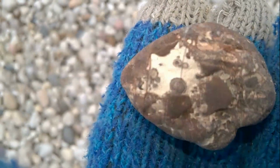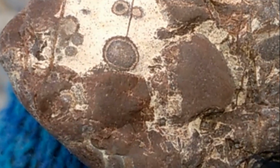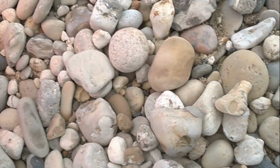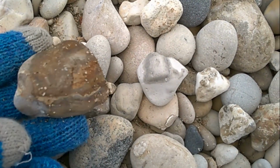Got something red. Ooh, look at that. It's got a fossil in the middle. That is really cool. I like that one. That's awesome. See that little round fossil? Very cool. Turning out to be my secret favorite spot. I don't want to give up this location. I find a lot of good stuff right here.